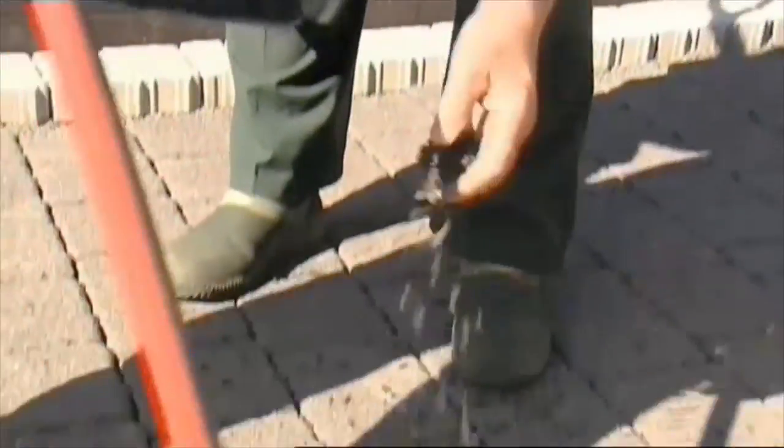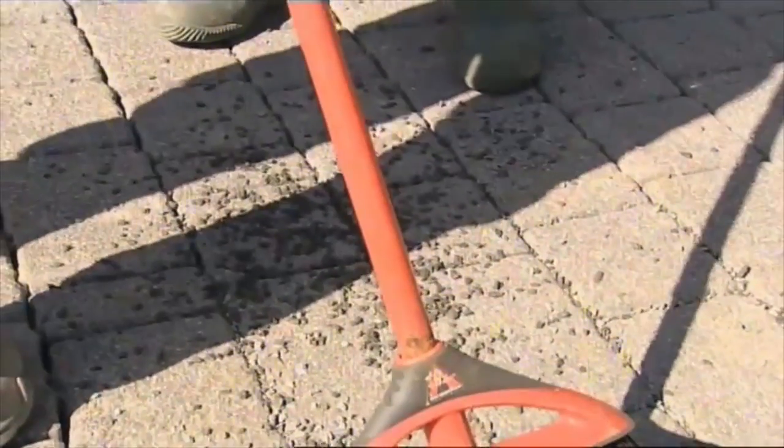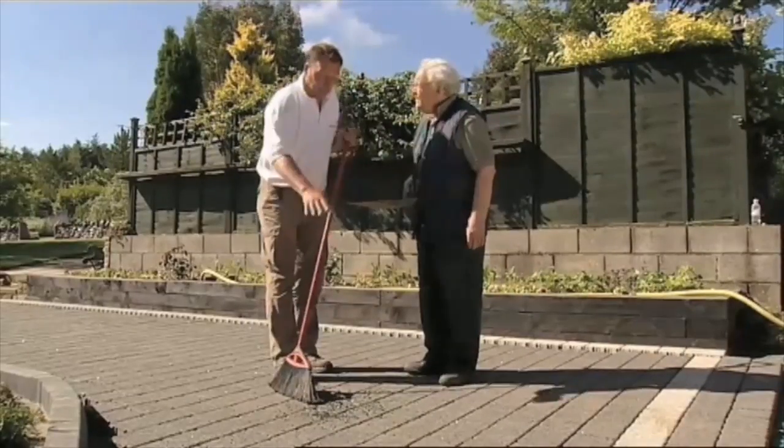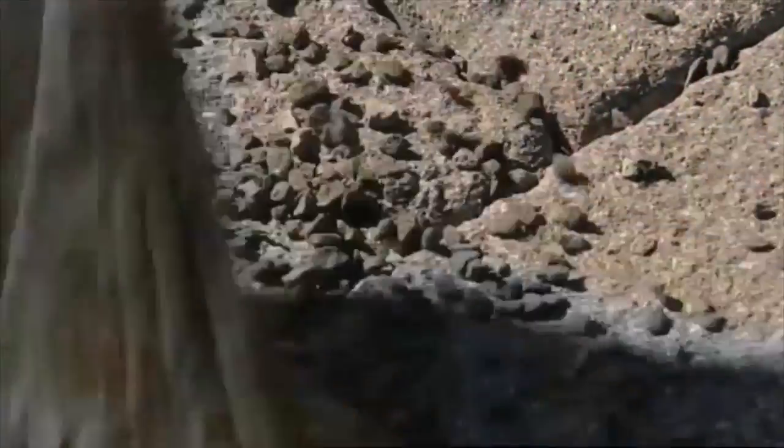So what's the job we're doing now? Well, to finish it off, we're putting the 6 mil washed aggregate again as a top layer, and we're going to brush that into the block, and that'll disappear through the block as well, and stabilise it as well.